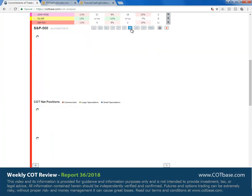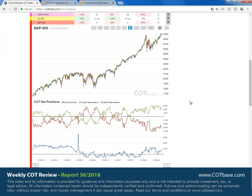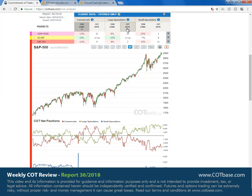Jumping to the 5-year chart here in the S&P 500, you can see that we're still closer to bearish extreme levels, not at those all-time extremes, but definitely in respect to the entire time horizon, we can see that this is more bearish than bullish, that's for sure.